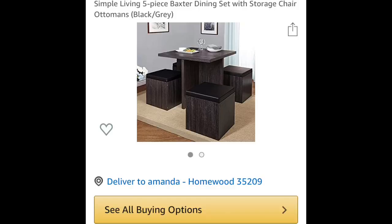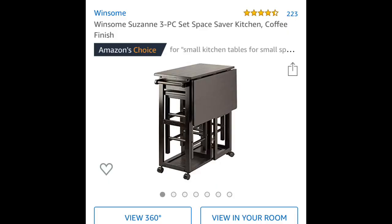So there is a dining room set that I found for small spaces if you have a studio. One has the stools kind of like storage ottomans that you can just easily push under your dining room table. The other one has a stool storage area and the table kind of folds out. So both of those things are kind of cool.